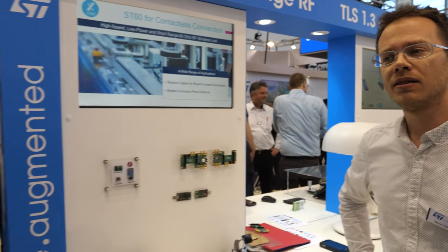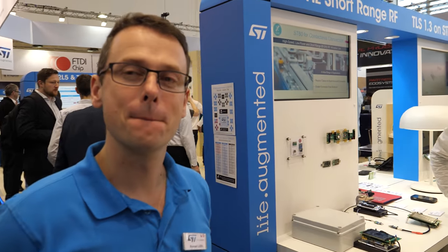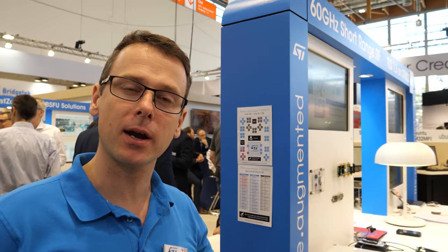Nice. So you are one of the first ones to come with this kind of solution? Absolutely. This is a unique solution today on the market, and I think it will open very nice use cases. Because today, if you want to have RF communication, you can have NFC, you can have other protocols, but you will never reach such a speed as with this one.